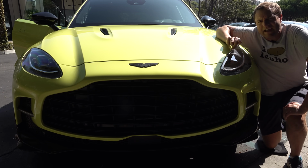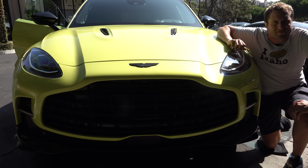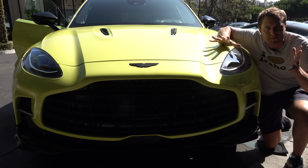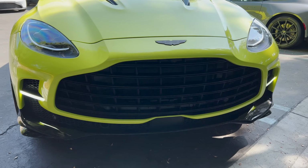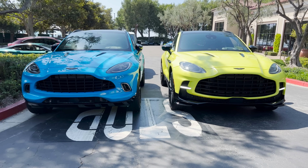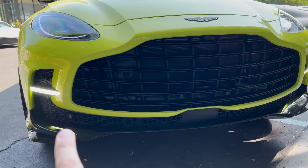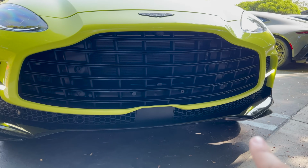But it's not just the extra power that makes the DBX 707 way more appealing than a standard DBX. Everything about this vehicle is just more. From your angle, you can see the front grille, which is absolutely massive. Aston says 27% larger than the one in the standard DBX for better airflow. You also have air intakes on either side of the front grille, so you can get even more air flowing through, coming to the engine to help give you that more power.